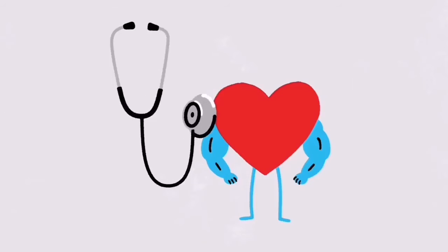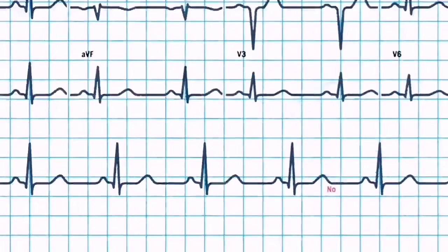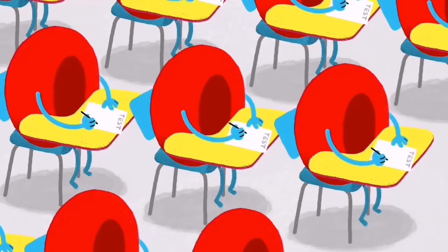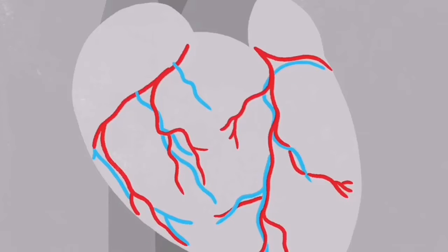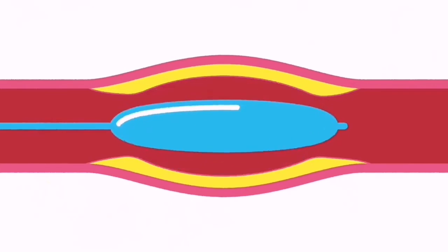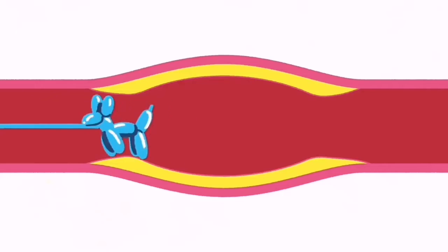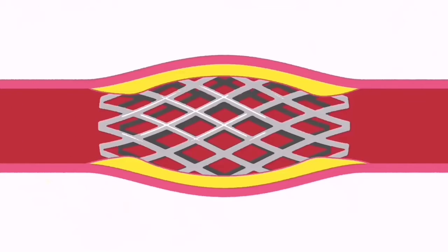In the emergency room, doctors can diagnose a heart attack. They commonly use an electrocardiogram to measure the heart's electrical activity, and a blood test to assess heart muscle damage. The patient is then taken to a high-tech cardiac suite, where tests are done to locate the blockages. Cardiologists can reopen the blocked artery by inflating it with a balloon in a procedure called an angioplasty. Frequently, they also insert a metal or polymer stent that will hold the artery open.